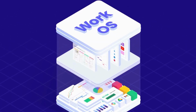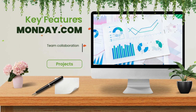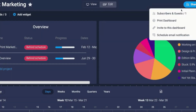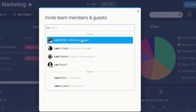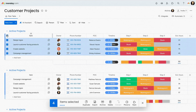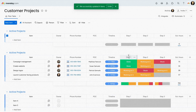Let's take a closer look at some features that make this tool stand out. Key features of Monday.com. Custom boards and dashboards. Visualize your projects with customizable boards that give you a bird's-eye view of tasks, deadlines, and progress. Automation. Automate repetitive tasks with ease. Set triggers, assign tasks, and receive notifications, all without manual intervention.